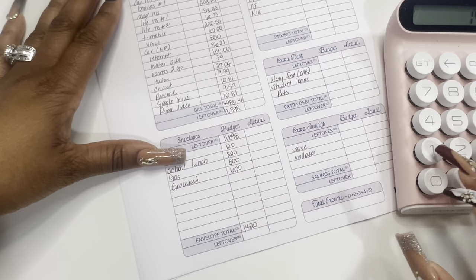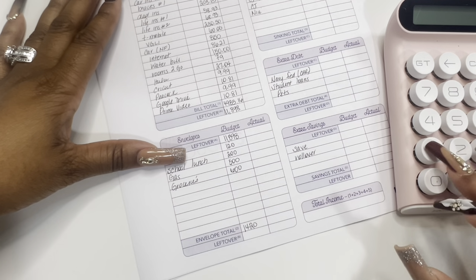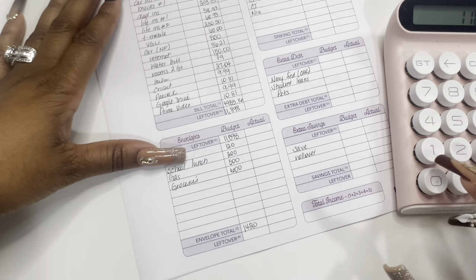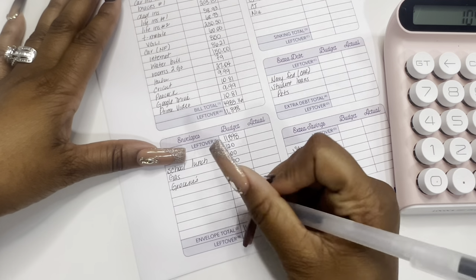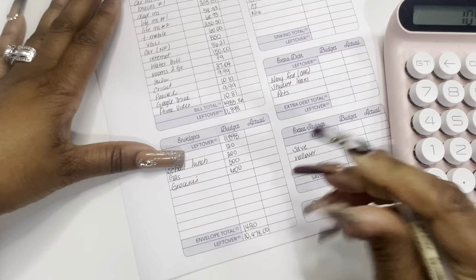And then we're gonna take that from $11,898. That is $10,478.